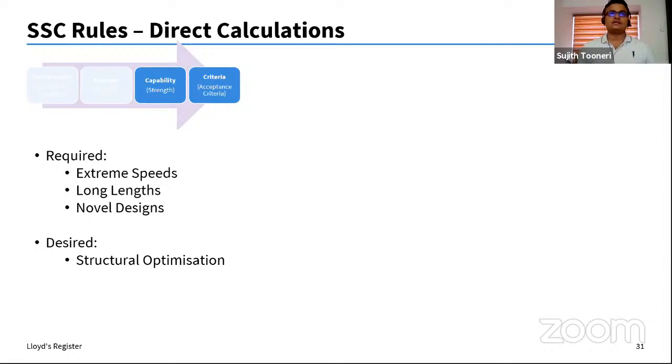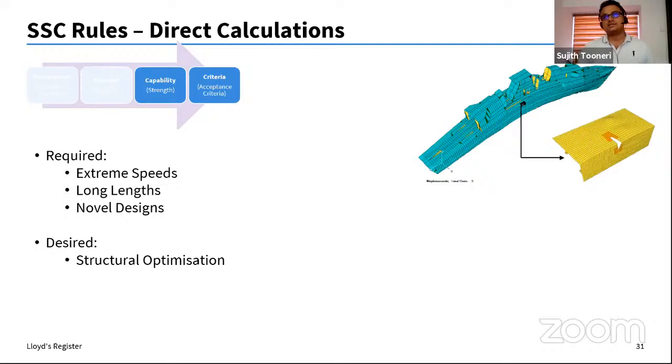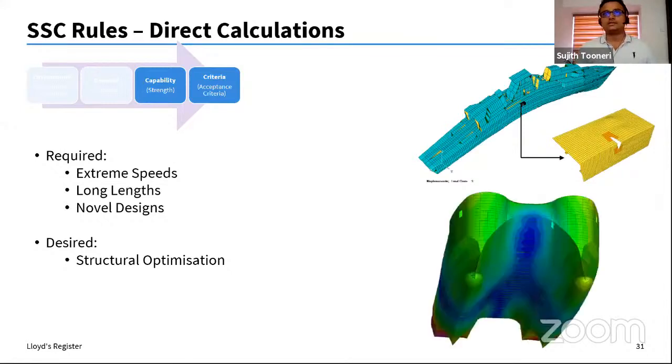And if you have very slender designs, like novel designs, you need to do finite element analysis. And also you can do finite element analysis for structural optimizations as well. So these are some of the classical examples which I have particularly done for a few vessels. The top one is an OPV, and the second one is a catamaran hull, where the length itself is about 65 meter. So we ended up doing an FE analysis to validate the strength of this cross deck.